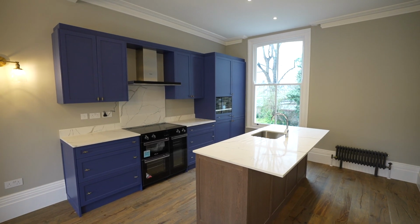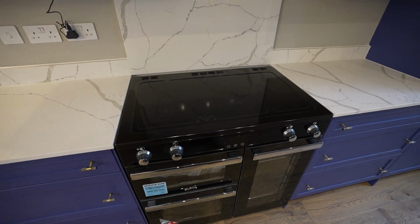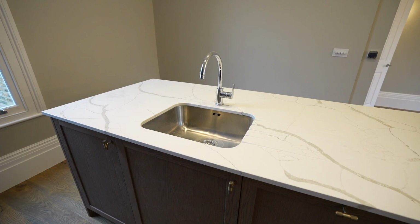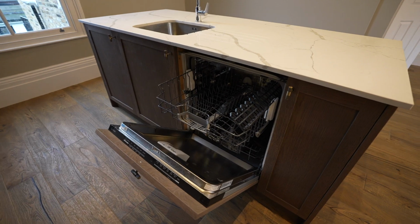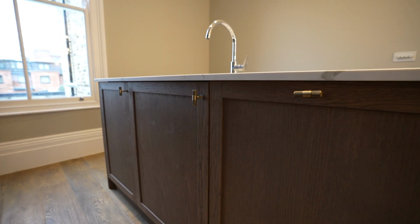We've got this two-tone kitchen. We've got a double cooker, integrated appliances, a fridge freezer, and then we also have a really nice island that gives you the opportunity to just sit here and have a really nice breakfast. You've got a dining table over here, we've got a dishwasher, it's two-toned, and all of this attention to detail is what the buyers appreciate, and it's so important.